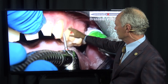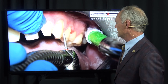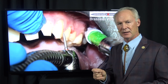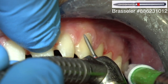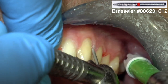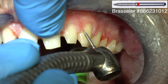So I just want the veneer margin to be in the sulcus, and the sulcus on the anterior teeth and the maxillary bicuspid teeth are normally pretty shallow, maybe a couple of millimeters. So I don't want to go more than halfway into the sulcus. So I'm prepping just into the interproximal contact, but I'm not breaking the interproximal contact from cuspid to first molar. Be sure this mesial of the cuspid draws.